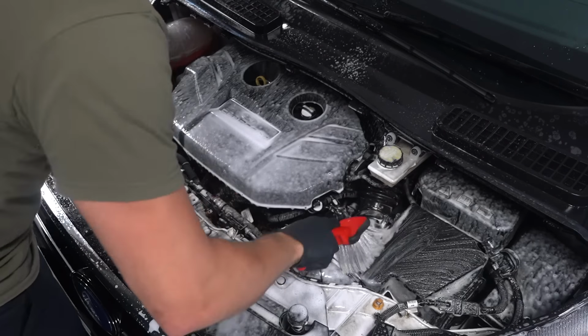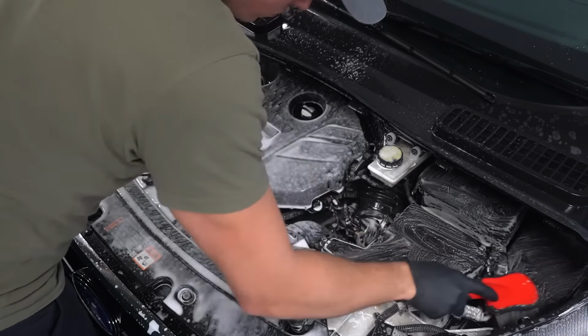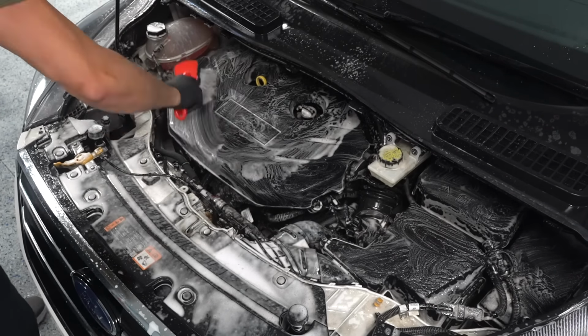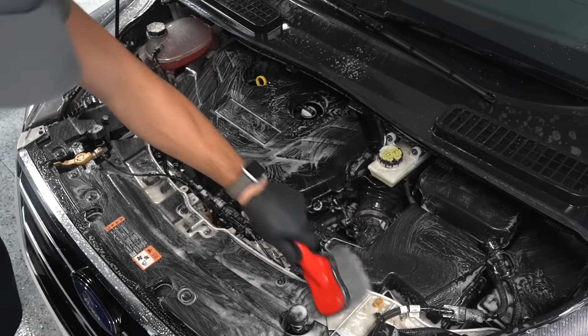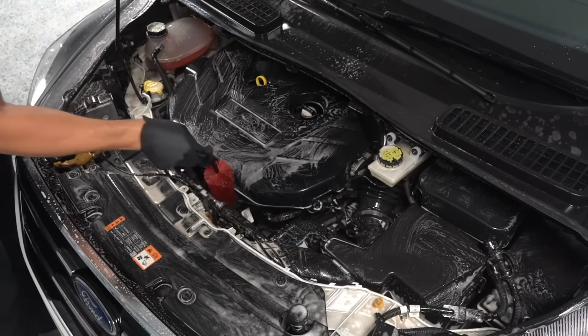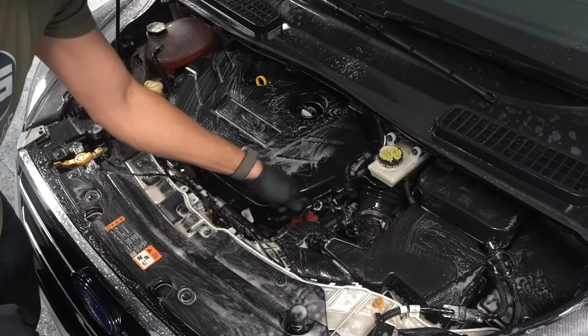Next up is to go over all the flat surfaces with my wheel brush, and I'll basically use this anywhere that it'll fit. Now I'm using my smaller Speedmaster brush to get down into all the tighter areas, and then once I'm done with this brush, I'll go around with a detail brush to get anywhere that I haven't gotten with the other two brushes.